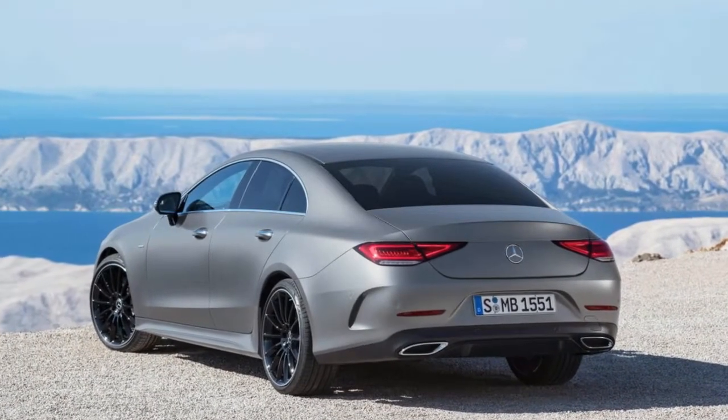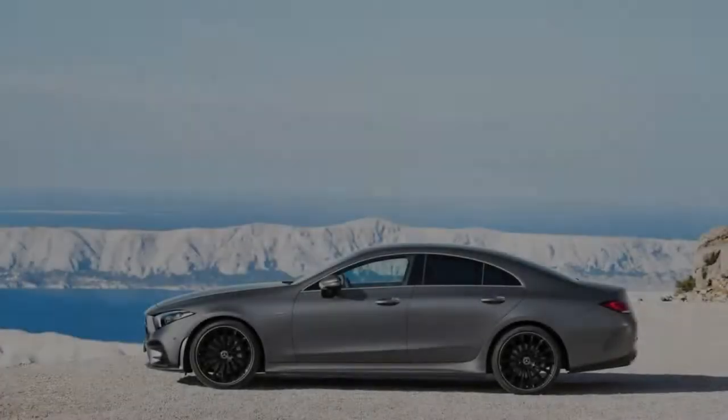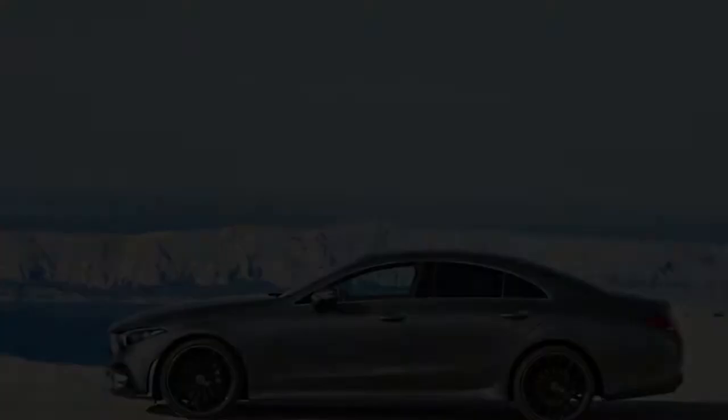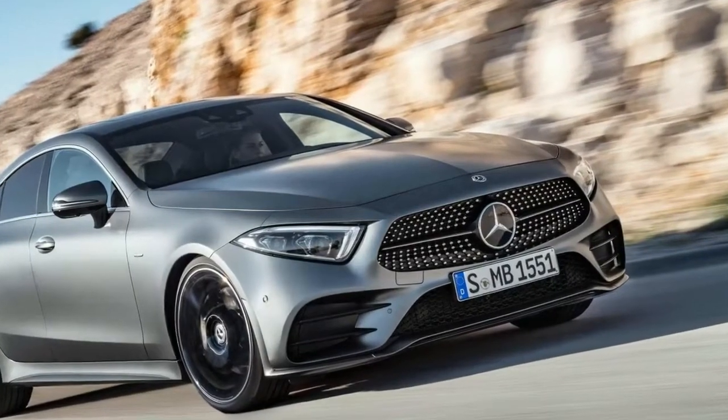Anyway, we're here to see this, the new Mercedes-Benz CLS. Think of it as a luxury saloon car that's trying to be a stylish coupe, not unlike the newly launched Audi A7 Sportback. Watch the video on that after this one. I did it. It's brilliant.